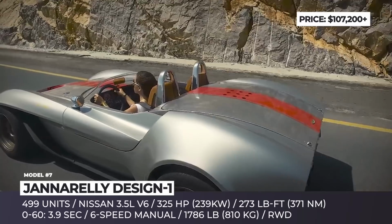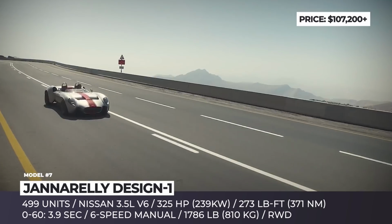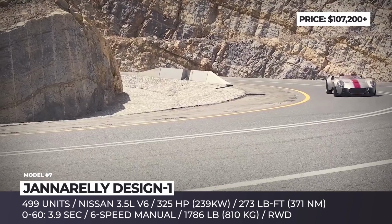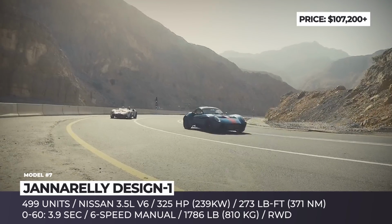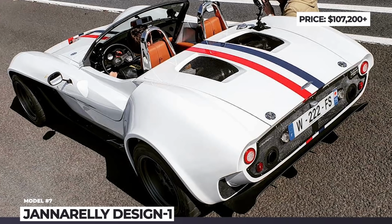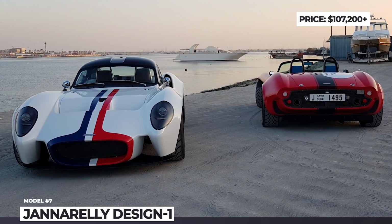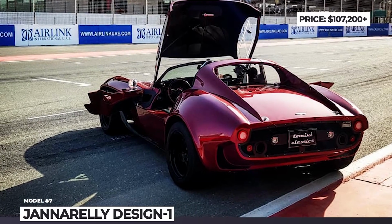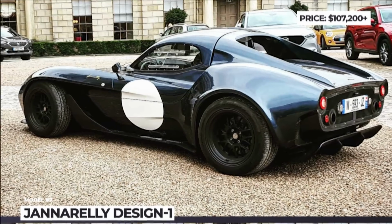A powerful, naturally aspirated 3.5-liter V6 is located behind the seats, sending 325 horsepower and 273 pound-feet of torque to the rear wheels through a 6-speed manual transmission. Depending on the chosen body style, the model promises speeding to 60 mph in 3.9 seconds. Currently, the Design 1 can be reserved from the brand's website, and its production will be strictly limited to 499 units.